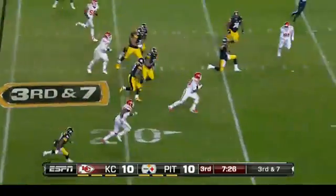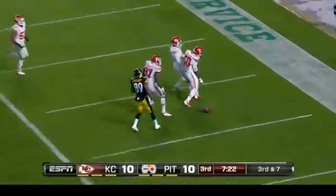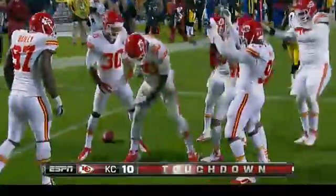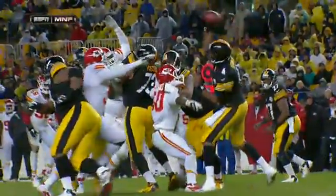This could have been a turnover. It was called one on the field. Ball comes out of Byron Leftwich's hand. Justin Houston goes 21 yards for a touchdown. But look at it again. We saw it immediately. This is not a fumble. Although it is a nice dance. They were flagged for that. What do you think? They got flagged for a dance on something that didn't count.